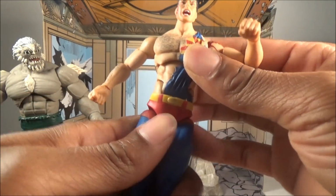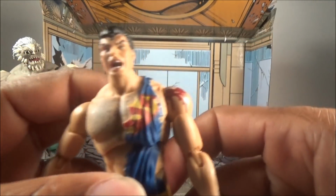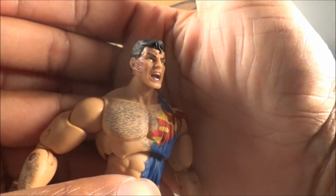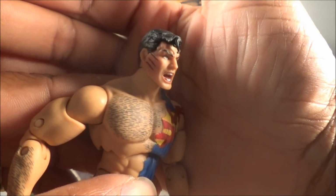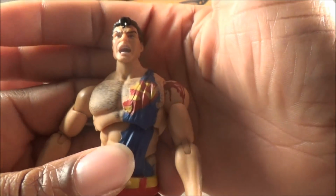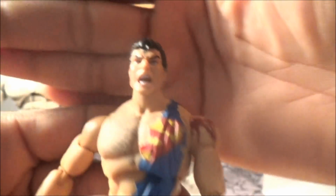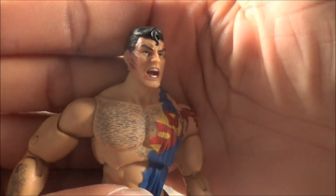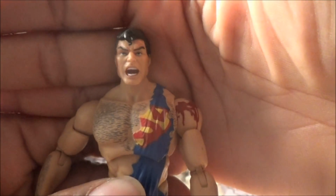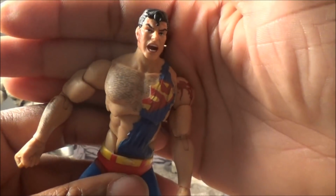So here, Superman's design is pretty decent. You have your blood effect here on his shoulder. You get that mad screaming face. You get that blood effect from Doomsday coming across that and scratching that face up. I mean, that screaming face is pretty decent, pretty on point. All right, then you got Superman's hairy chest, lets you know that he's a man's man. Got hair on his chest. I'm a grown man, baby. Also, you got the tattered uniform of the S.